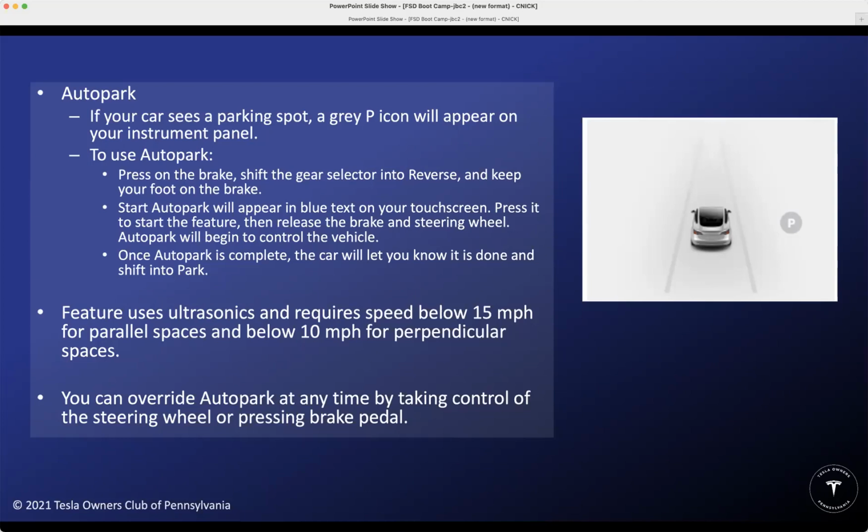You can override Auto Park at any time, even if you start it, simply by taking control of the steering wheel or pressing the brake pedal if you're not comfortable with what the car's doing.